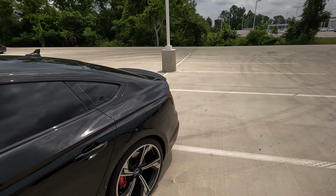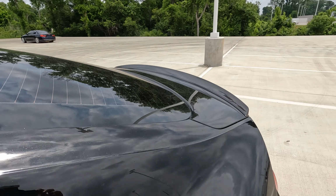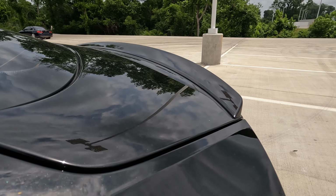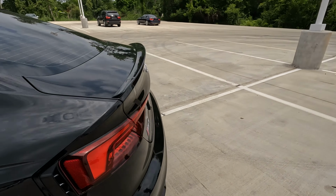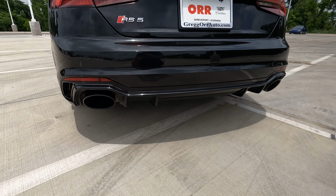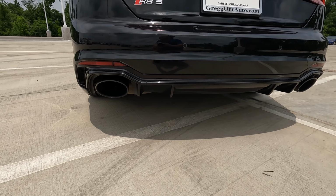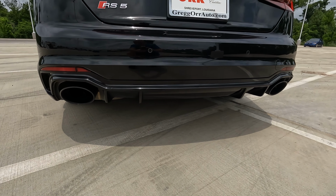And as we take a look here at the rear, I'll give you the MPGs: 18 city, 27 highway. You have the nice spoiler that comes up off of the trunk, the very nice tail lights there, and what I would say amounts to a cannon worth of exhaust. Let's take a listen to exactly what that sounds like.